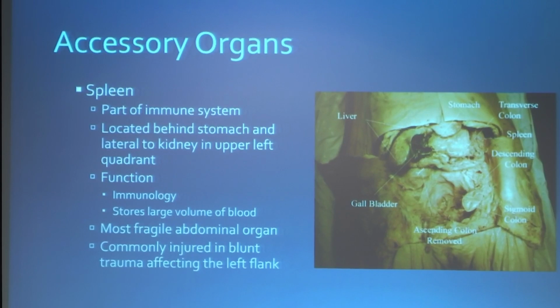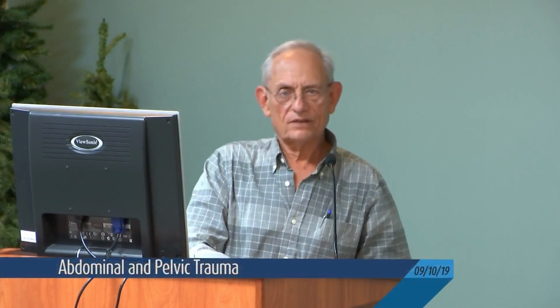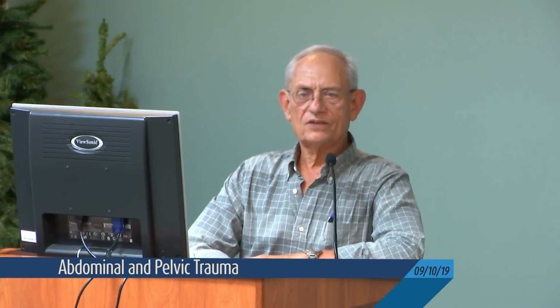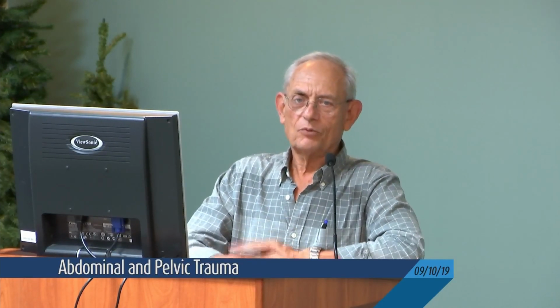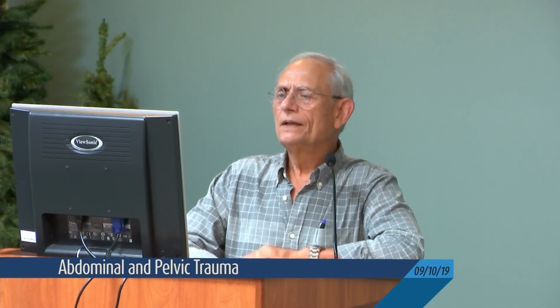Spleen is part of your immune system. We've discovered it's very, very important. It helps to prevent sepsis, pneumococcal sepsis, things like that. So it's really nice to keep a spleen nowadays. When I started in medicine, if anybody came in with the vaguest suggestion that a spleen was injured, bleeding slightly, that spleen was gone. That would be on the table for the pathologist to review. Now we don't do that.